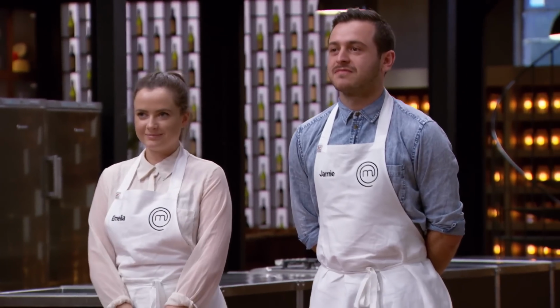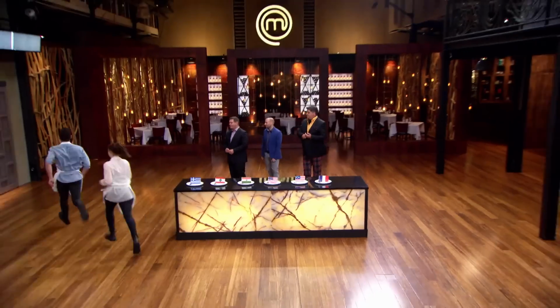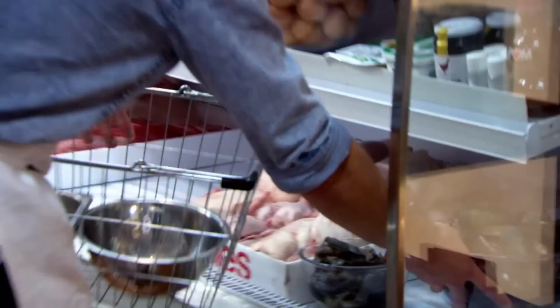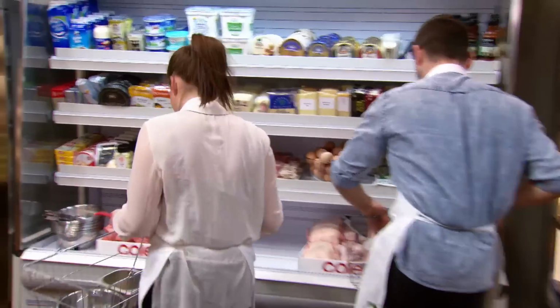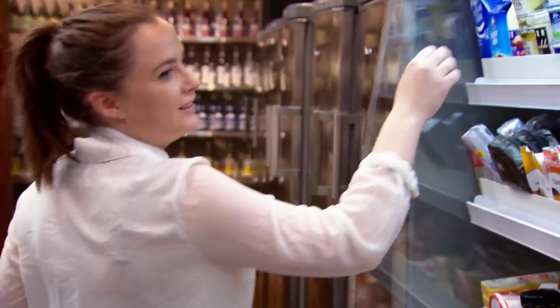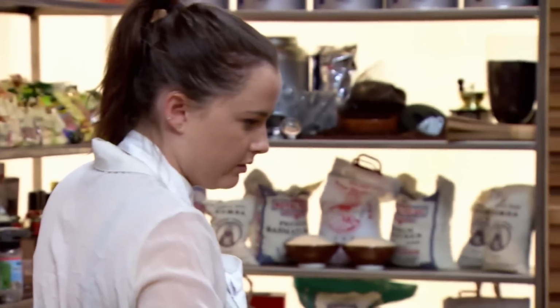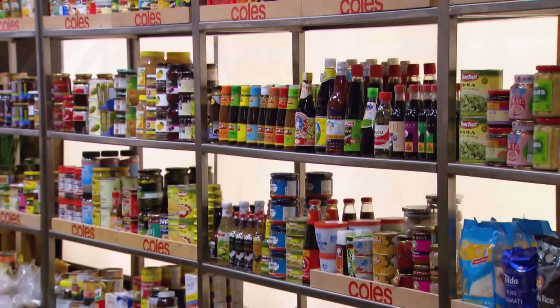Right, Amelia, you get to pick the protein. I will go for shellfish. Shellfish, done. Great. 30 minutes, shellfish, Indian, the cuisine. Off you go. When we step into the pantry, Jamie goes straight for the mussels and I go straight for the soft shell crab. Perfect, Jane. Well done, Mill. It's a fast cook, and if I learnt anything watching Laura and Brent, it's that I'm going to choose easy, quick cooking protein.